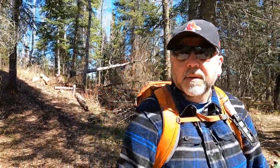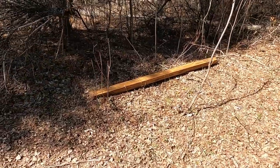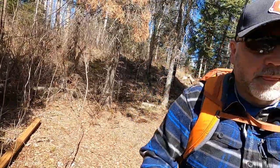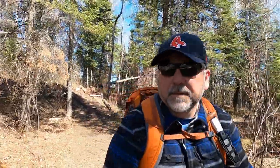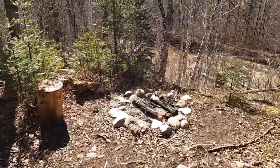Well, I followed the trail a ways and it comes back to the river, and it looks like it's somebody's deer camp, moose camp, maybe bears, I don't know. A little bit of junk laying around. There is a 4x4 post. That's probably worth its weight in gold right now. But it looks like these guys found themselves a nice spot. Got fire ring up here. Right on the edge of the river.